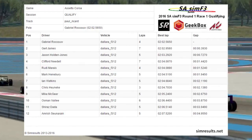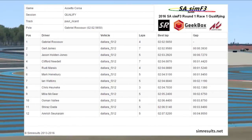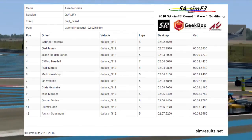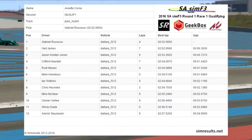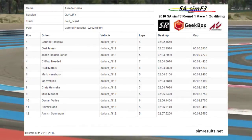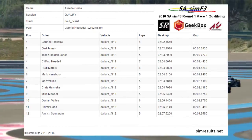Rudy Murray from fifth position. Mark Hembry from sixth. Ian Watkins from seventh. Chris Heineke from eighth. Mark McGear from ninth. Rounding up the top 10 is Osman Feli. Shiraz Dada, his teammate, from 11th. And Amish Shinarain will start from 12th position.